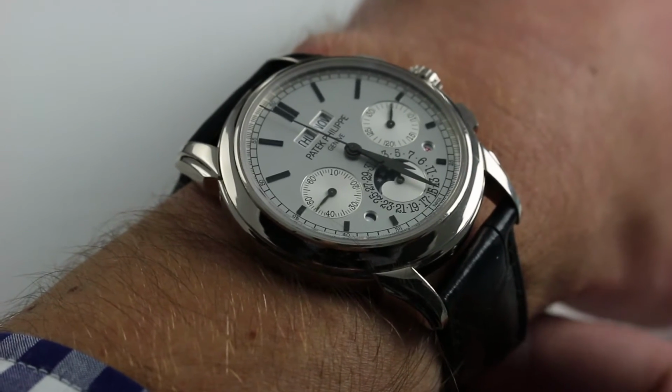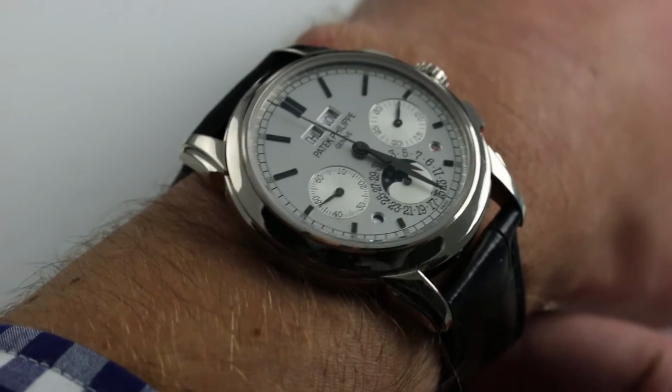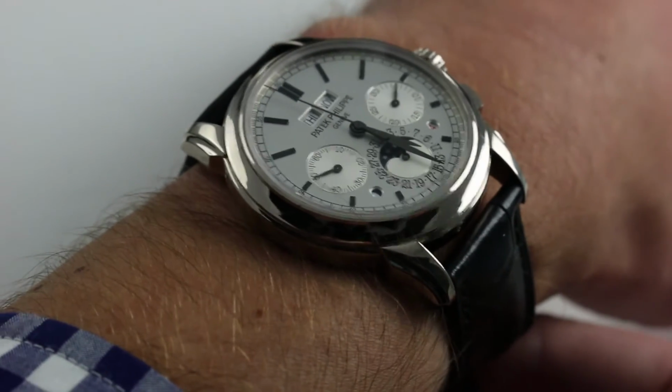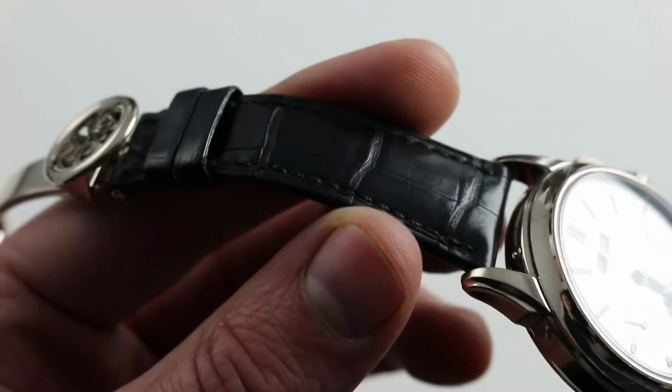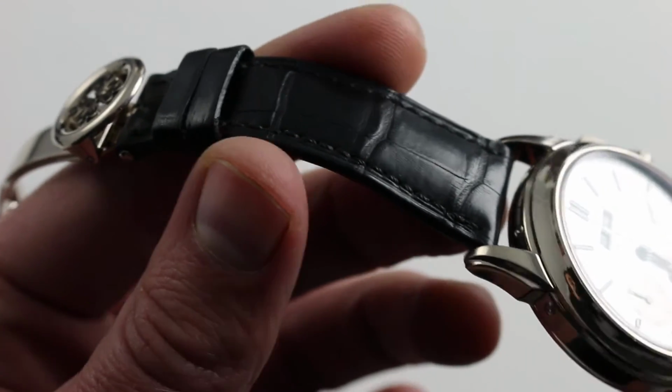It would be quite secure and quite in proportion to the size of a wrist that size, provided it's mostly flat across the top, oval in profile. Now the strap is of exceptionally high quality. It's a dark black rectangular scale monotone stitch alligator leather.